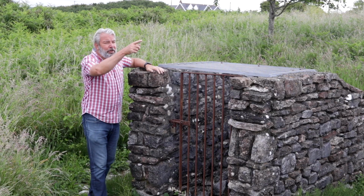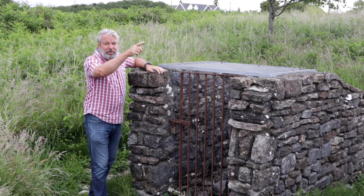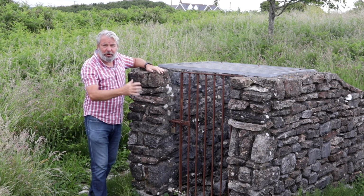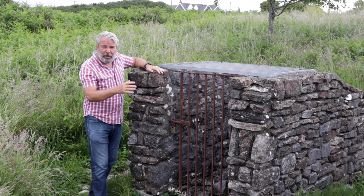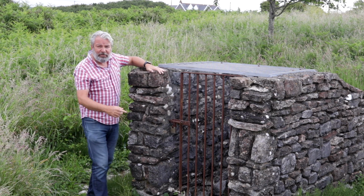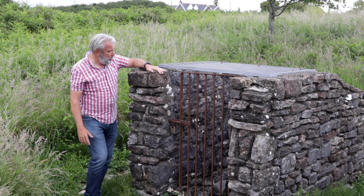Well, next to the main car park of Kenfig Nature Reserve, you'll find the Dunes Well. This was the main water source for houses in the area. Although the larger houses, the grander houses along the road, they would have had their own private well.